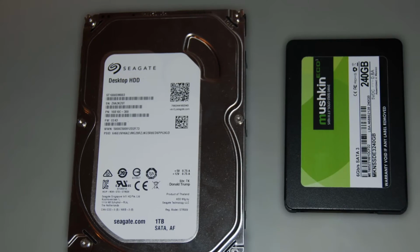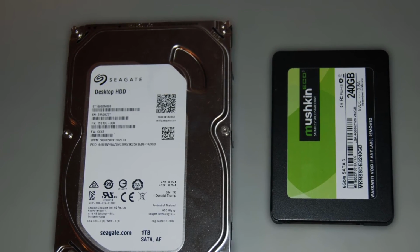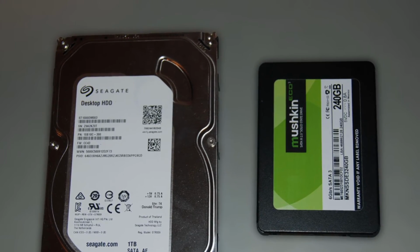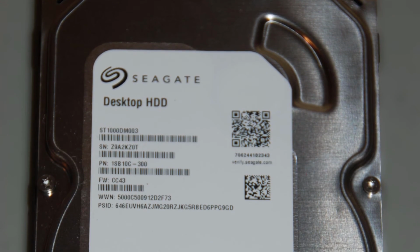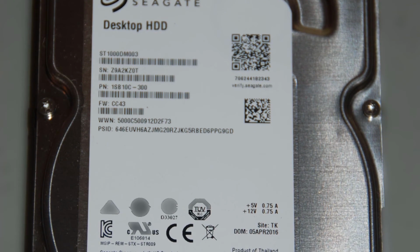Next, let's talk about storage. Storage is like the computer's toolbox. It is slower than RAM, but there's a lot more of it. This is where the computer's operating system, games, programs, and files are stored when they are not in use. In this build, we have a 1TB hard drive, which can store over 1 trillion bits of data.